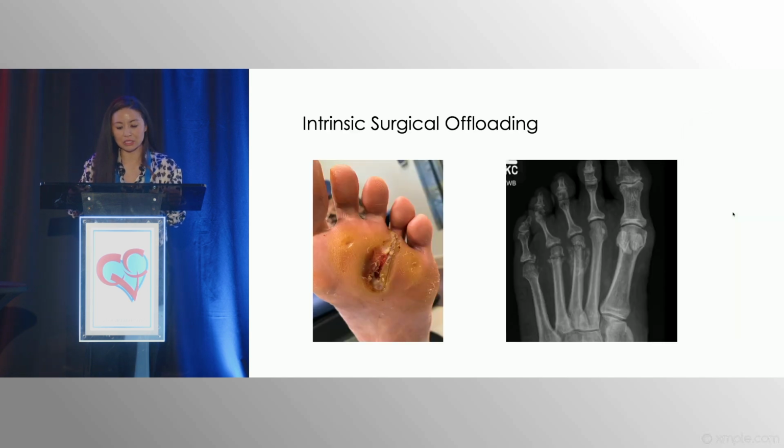So some things I do in my office: you can offload externally through braces and boots and other things. But you can also do what's called intrinsic offloading, where you take the pressure off from the inside. So I do a lot of minimally invasive surgery, which became hot in the podiatry world from bunions. People would get their bunions done with a little scar and it would look cute. Where I use it more is for these patients.